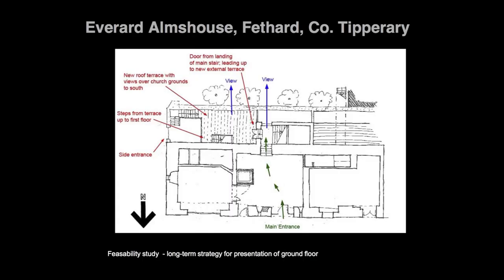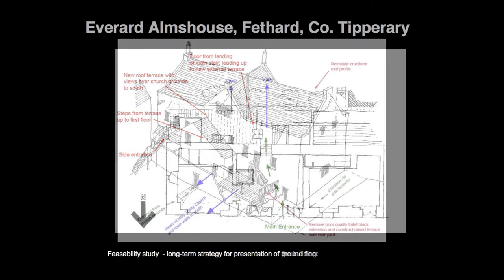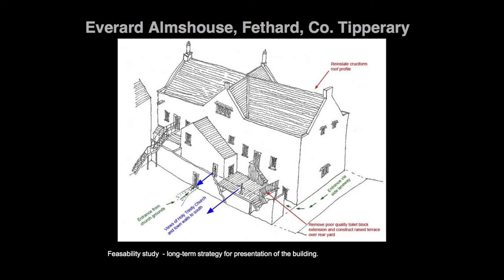This was my feasibility study. The green arrows from the main entrance into the back was trying to highlight that five steps in from the main street and suddenly you're presented with the town wallscape, and to just try and invent ways to bring people through so that they then get the view, which is the blue arrows that you see. And then this was a little 3D sketch, again presented in the feasibility study, to try and crystallise that idea that by having a raised terrace you can look over the wall into the churchyard towards the town walls.